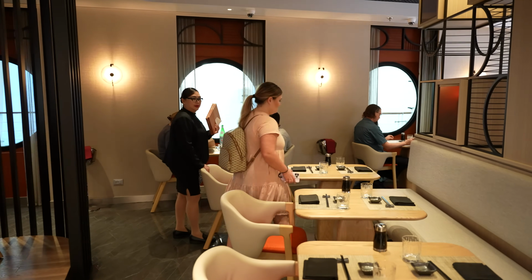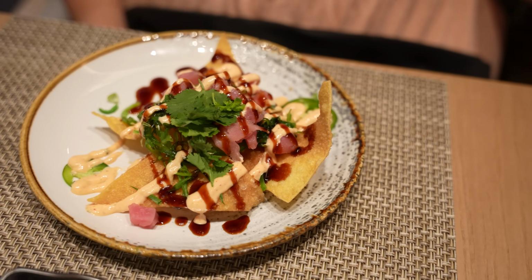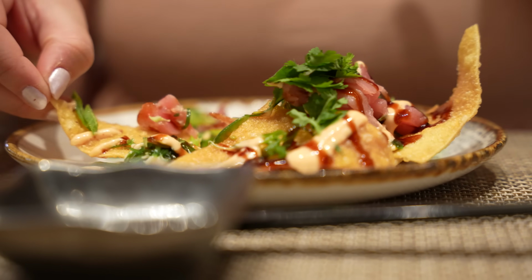For dinner tonight on the Prima, we are eating at Nama, and I've had one dish so far, and it is absolutely amazing. So I did get a cocktail tonight. This is a lychee cocktail, and then to start, I had the tuna volcano, which is basically like a sushi nacho. It has eel sauce and spicy mayo, tuna, some jalapenos, scallions, cilantro. These wonton chips are amazing, and just the simple flavors that come with it, perfection.